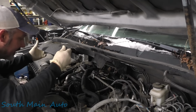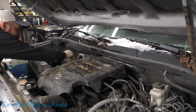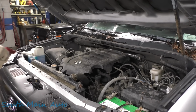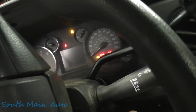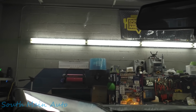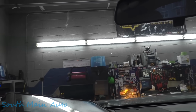I don't see any, just some loose debris of grass under here. I think we're good. We'll blow the rest of this off a little bit and take it for a toot. Alright, I don't think it's going to catch on fire anymore. Throw our window up here. I got some funk in here. Let me tell you what, boy. Whew.